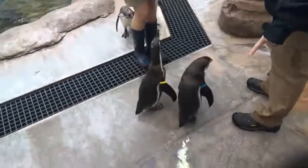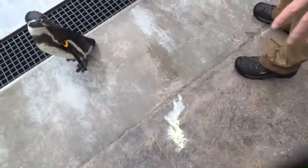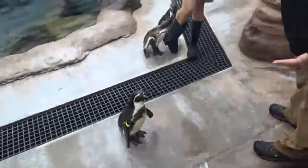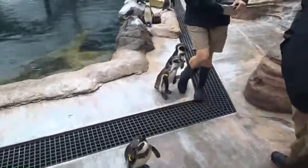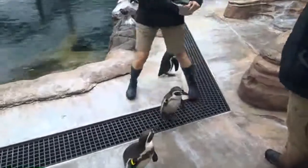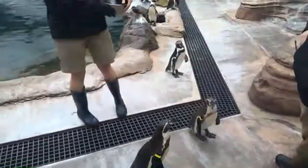Oh, and there's a penguin poo right there. If it were not raining, it wouldn't follow the pattern of the water. It would just build up. But we don't want their guano to build up here because we provide them with the nest boxes that Steph was just getting ready to talk about.